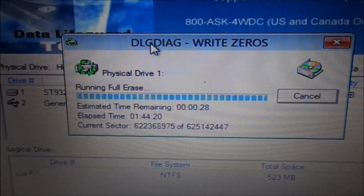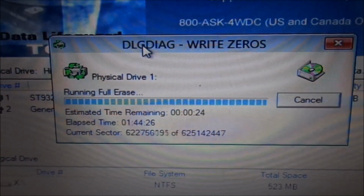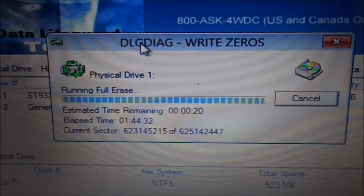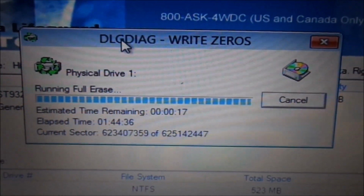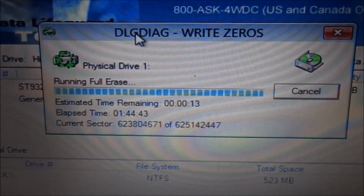Alright, so we got 30 seconds or so left on this low-level format. I do want to note that if this computer winds up working well, with no other issues, I probably will go ahead and buy a better hard drive. But for now, I just want to try and get this 360 gigabyte drive going. So let's do a countdown.